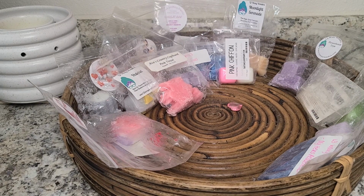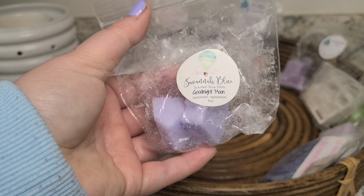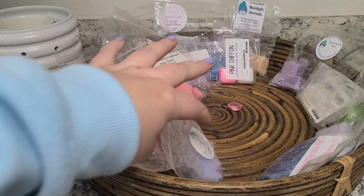Look at this little bit that I saved. This is Goodnight Moon from Savannah Blue, and this is Lavender and Spearmint Fizz, but I really loved this scent. Oh, it's so good and so different. Man, I need to make a custom similar to this. That one's beautiful.